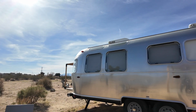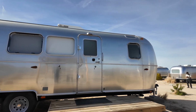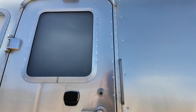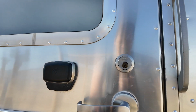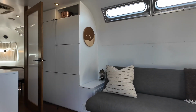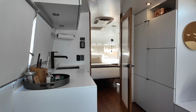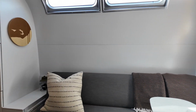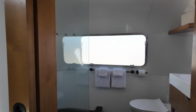And here's another look of the Airstream. Now let's make our way inside. Let's check it out. All right. So here's a quick look upon entry. So first, let's take a look at the bathroom at the end. It's a pretty spacious bathroom.